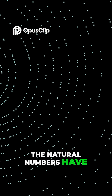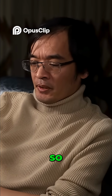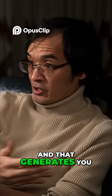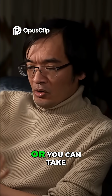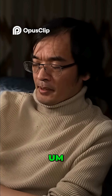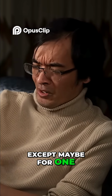So the natural numbers have two basic operations attached to them: addition and multiplication. So if you want to generate the natural numbers, you can do one of two things. You can just start with 1 and add 1 to itself over and over again, and that generates you the natural numbers. So additively, they're very easy to generate: 1, 2, 3, 4, 5. Or if you want to generate multiplicatively, you can take all the prime numbers, 2, 3, 5, 7, and multiply them all together. And together, that gives you all the natural numbers, except maybe for 1.